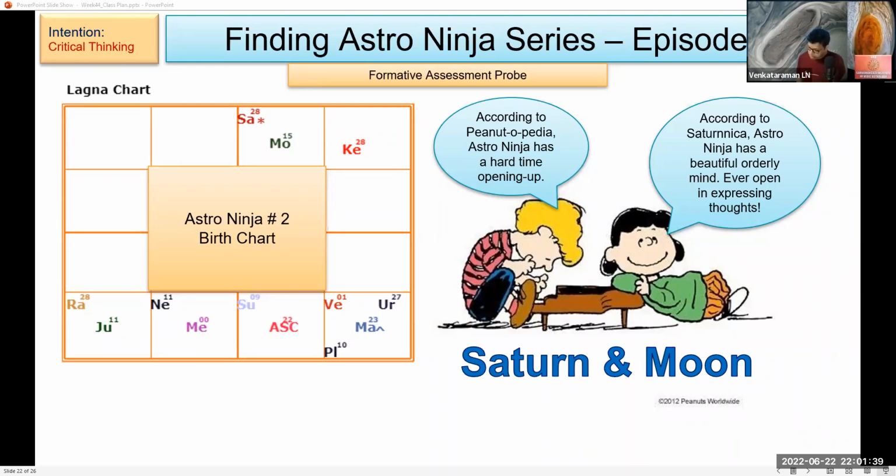Okay. Saturn in Taurus also gives a disciplined mind and patience. Yeah. Any Saturn nature is discipline. That's fine. Okay.